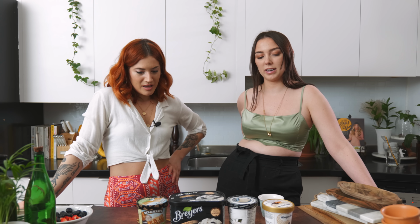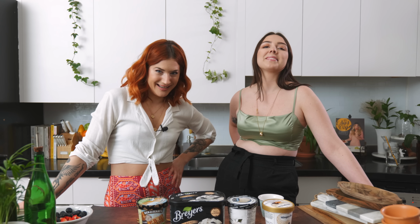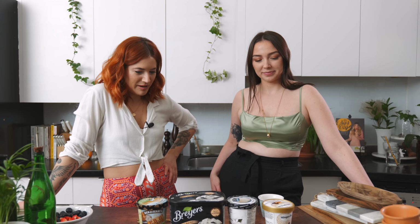I feel like that is a great tester because not all vegan ice cream makes good milkshakes. I learned that when I did it with coconut and all I tasted was coconut. Yeah, I'm not big on coconut ice cream if I'm being honest. But I don't think any of these are coconut ice cream, and that was by design. All right, well, what do you have on your side?